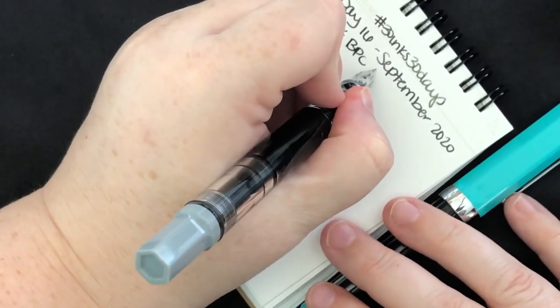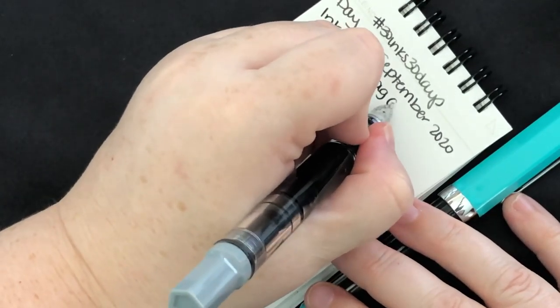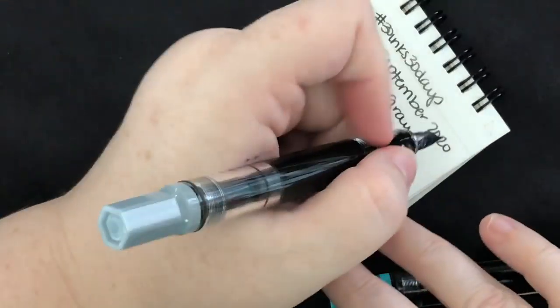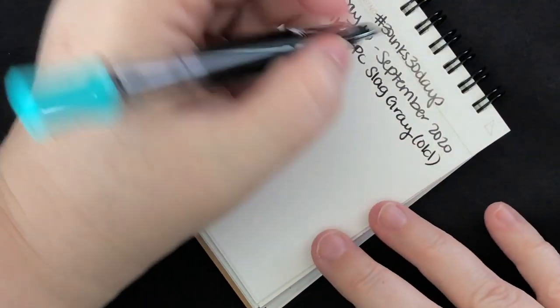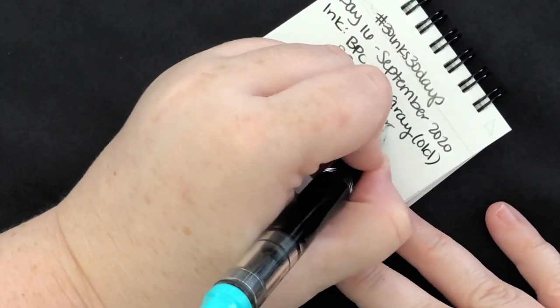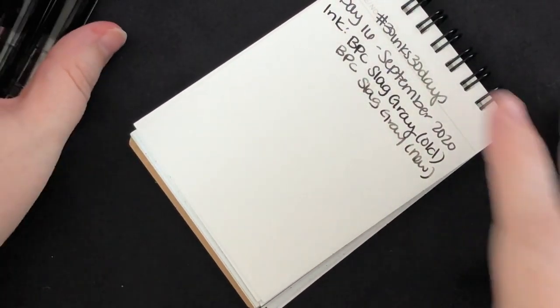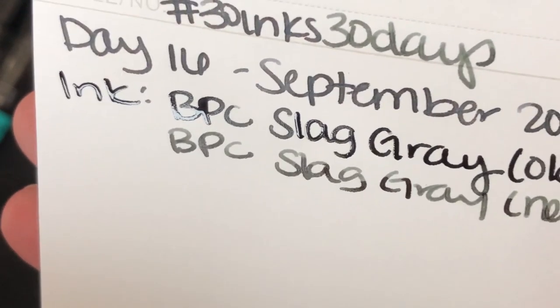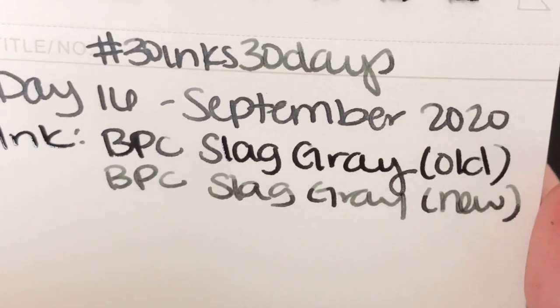So the ink is Birmingham Pen Company. I'm just going to write Slag, right? It has a longer name. And I'm using AY because that's what the bottle says. And I should write that this is the old. BPC Slag Gray New. I also want to compare it to some other grays that I have in pens already. So here you go. It definitely looks greener, and it's much lighter.